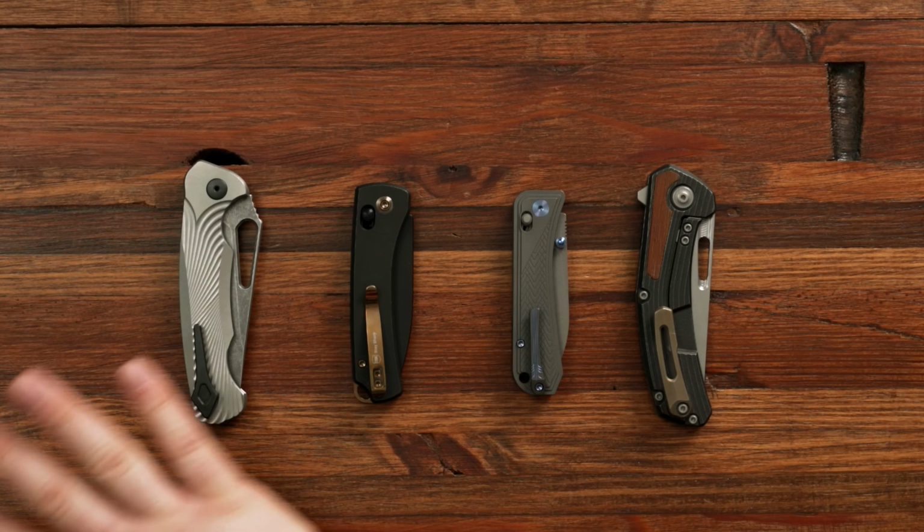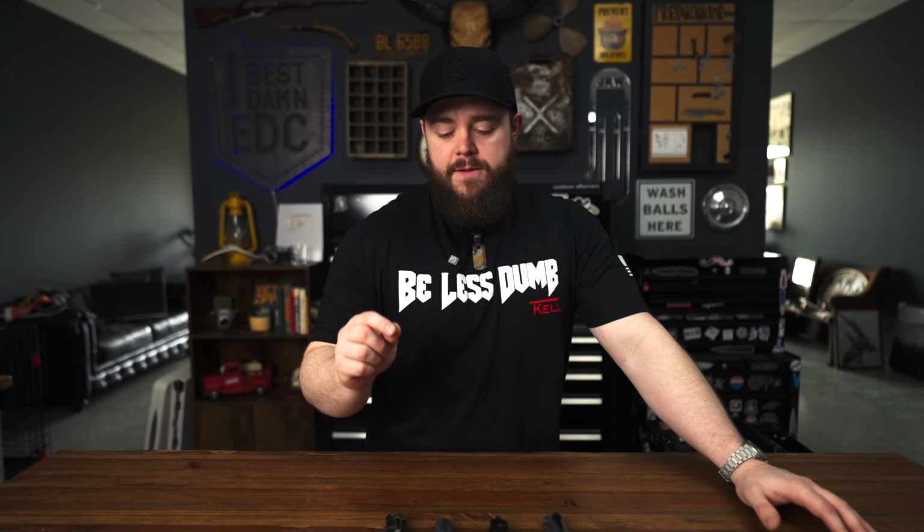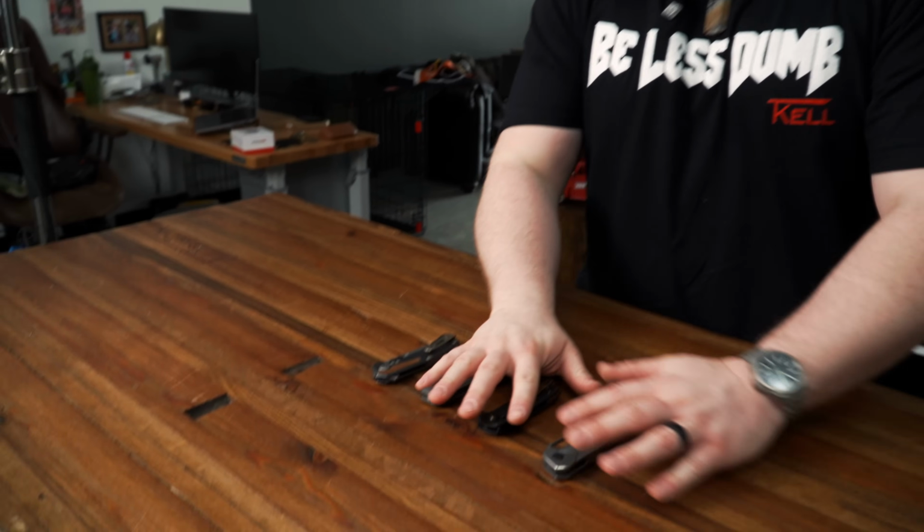So anyway, these are the folders that piqued my interest the most, and I picked up at Blade Show, Texas. I'm sure there was a lot of stuff, but I'm going to be completely honest. This was a very busy show. I didn't have a lot of time to go see things, so the few things I did see, I tried to make it worth my time. So going to Tactile first, we'll start here.